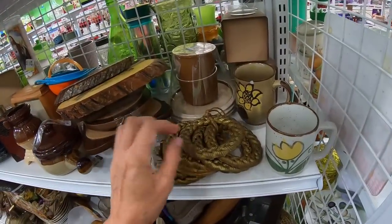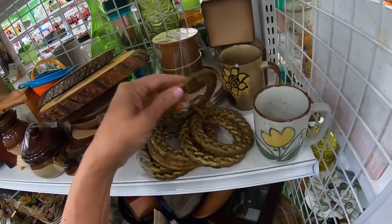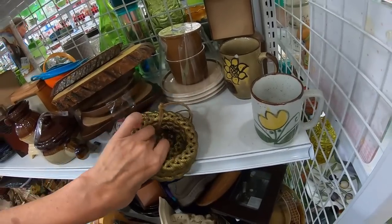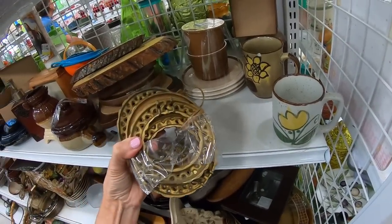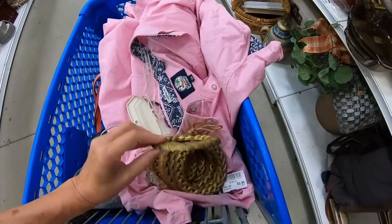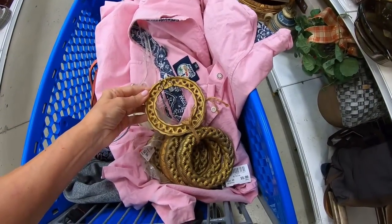Okay, so I've hopped over to hard goods, and right away I'm noticing these very heavy brass rings all tied together. No idea what these are used for. Let's take a look at these. I have no idea what this is for.